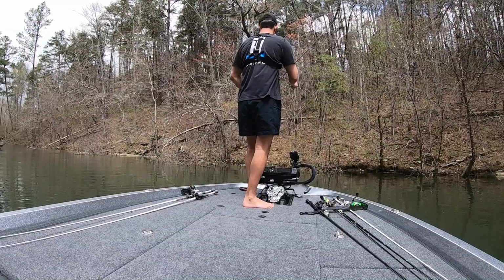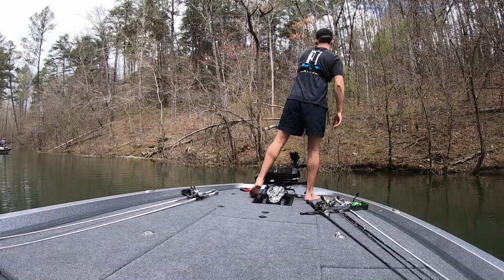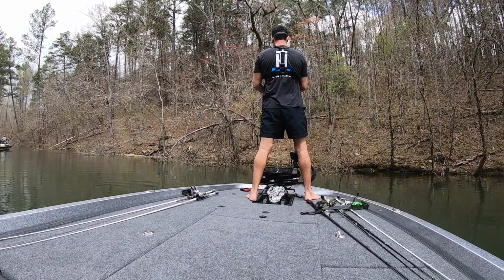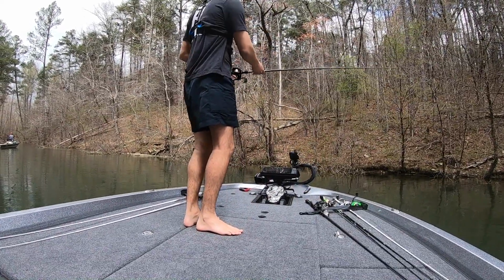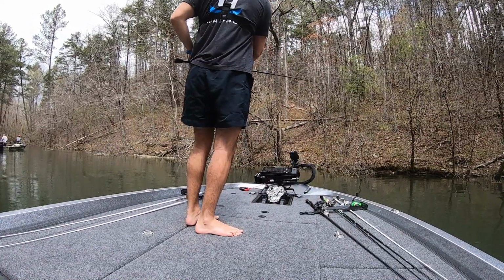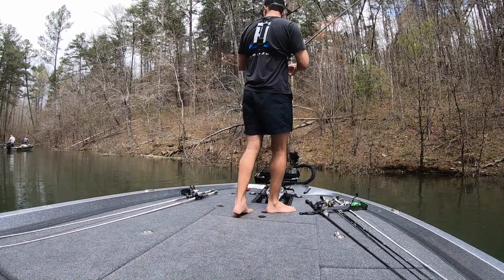Now right here, I found a fish on bed. I pitched to it, and it bites the very first pitch. Miss. I was watching the fish. I didn't let it eat long enough when I swung, because I actually hit the fish. I stuck the fish for just a second.